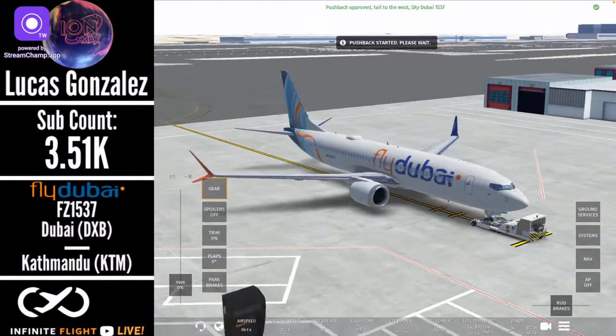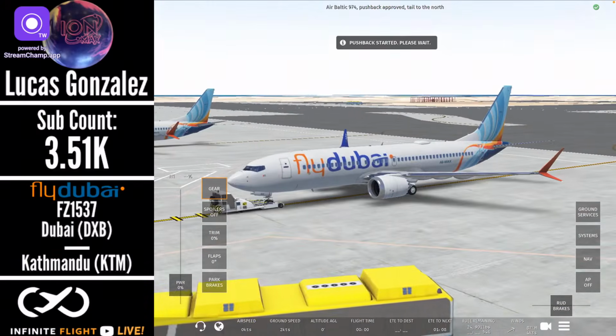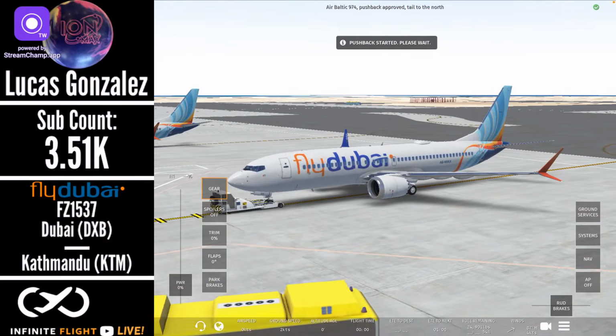Pushback approved, tail to the west, Sky Dubai 1537. Air Baltic 974, pushback approved, tail to the north.